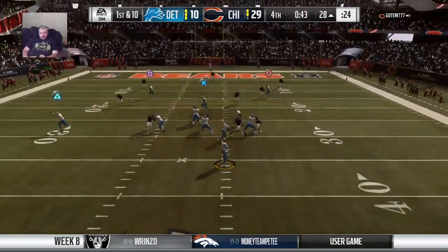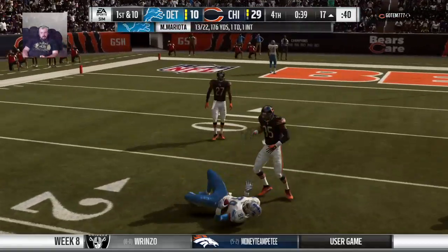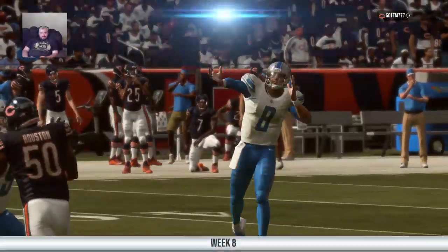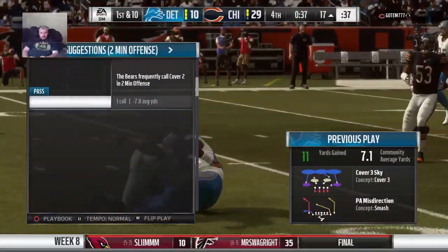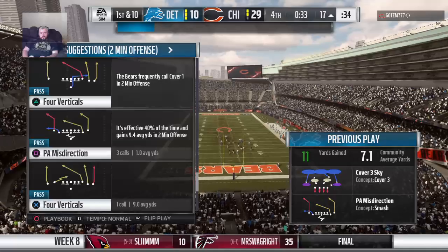Off the play fake, Mariota. On the crossing route, complete. It's Harris. And inside the 20 before he's brought down. A nice pickup there of 11 yards, and it'll move the sticks.